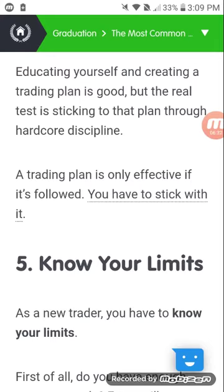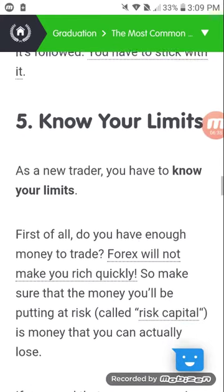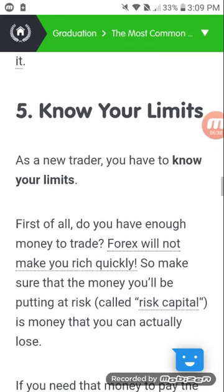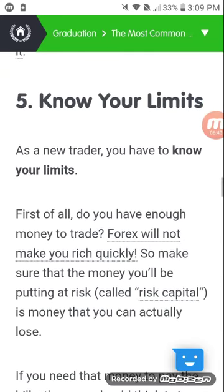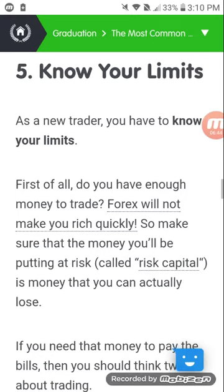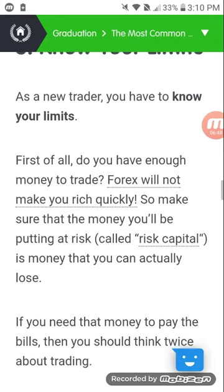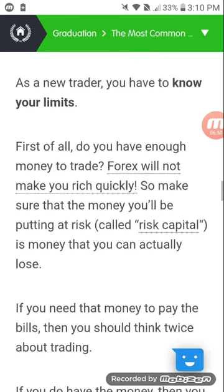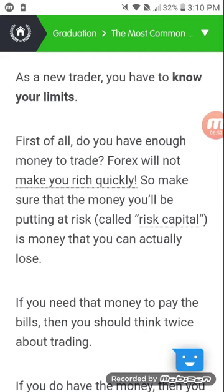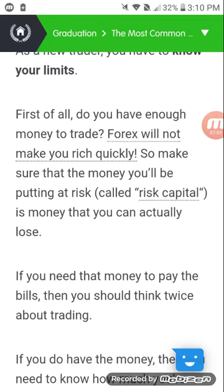So know your limits. Also, as a new trader, you have to know your limits. First of all, do you have enough money to trade? Forex will not make you rich quickly, overnight. So make sure that you have risk capital. Capital is money that you can actually lose, and that you're not using your last money. Once that money is gone, it's gone, and you have no money for the next 2 weeks.